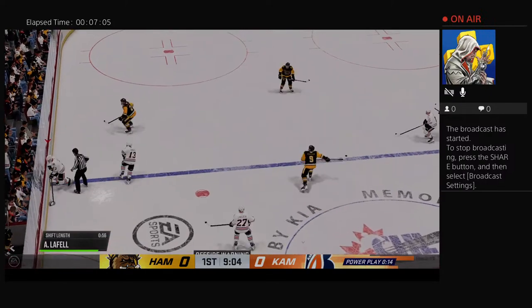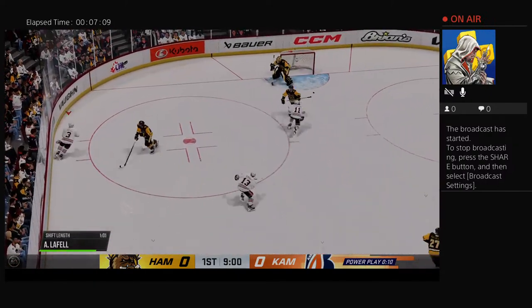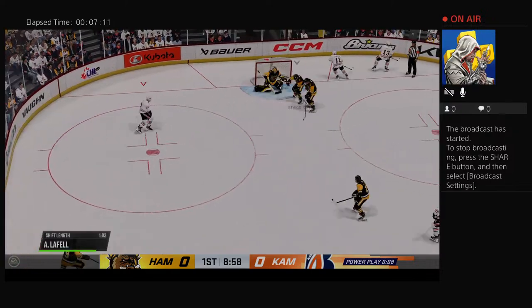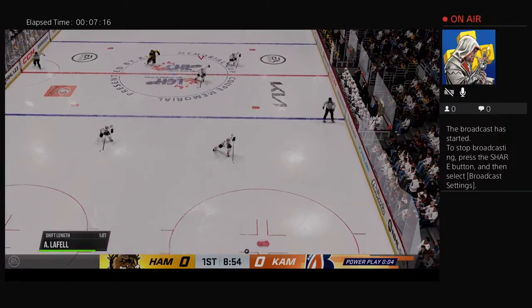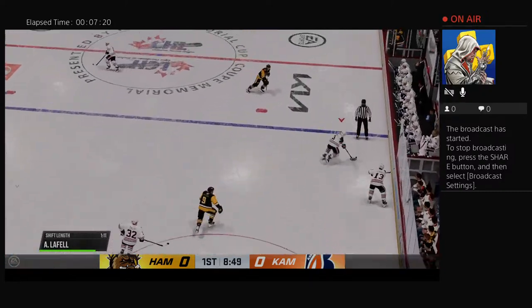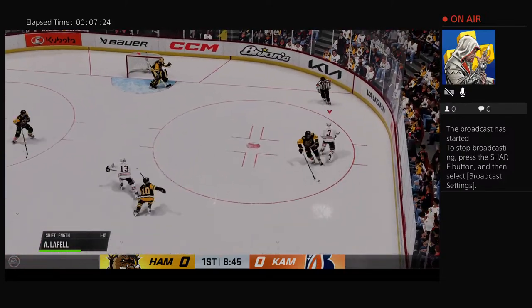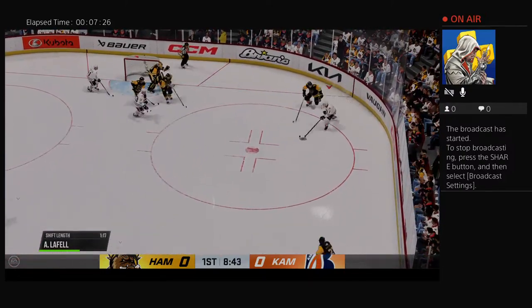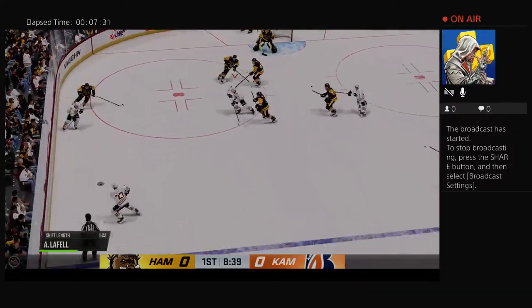Oh, what a chance, and it goes sideways. Kamloops plays it against the boards. Quick feed down low. White's up and ready to join the play. The Blazers get a hold of the puck in their own end. Power play has expired. A lot of head shaking on the bench when you go back after a power play like that. Well executed, lots of pressure, just couldn't finish.